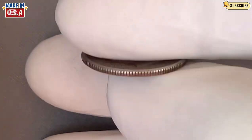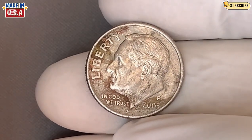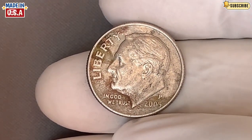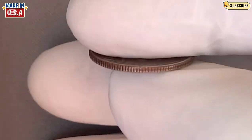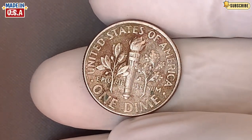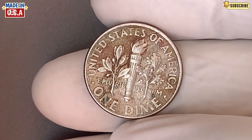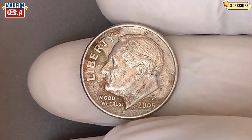That's right, $100,000. It's incredible to think that a simple dime, worth just 10 cents in its everyday form, could hold such a high value. But that's the beauty of coin collecting: you never know when you might find a coin that could make you a small fortune. It's all about rarity, condition, and the little details that make a coin stand out from the rest.